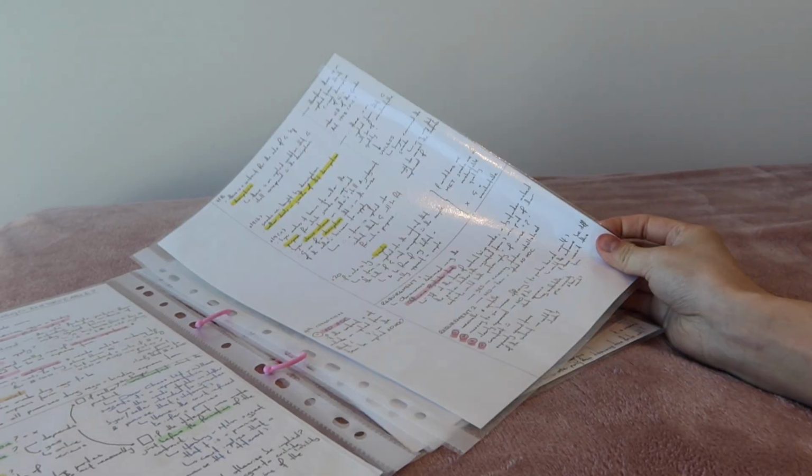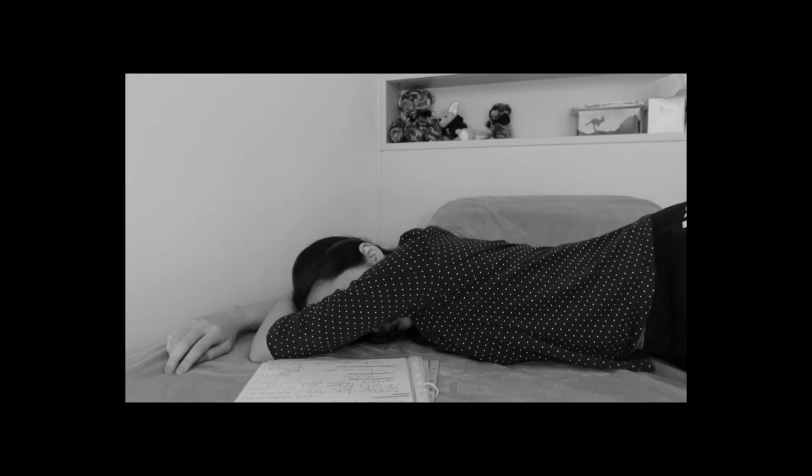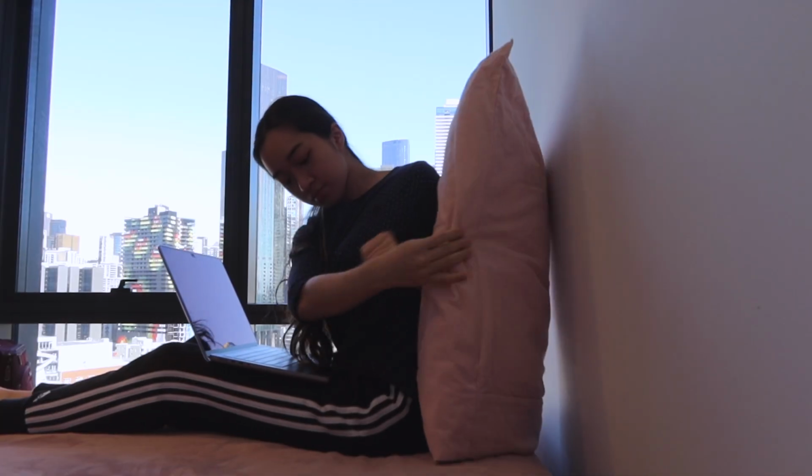I really don't recommend you study in bed, but if you're going to do it, the main thing to focus on is your posture. The moment you lie down, you can say goodbye to productivity. Try investing in one of these bed tables. It's really affordable. Or you can just stack your pillows and call it a day.